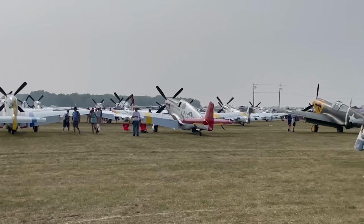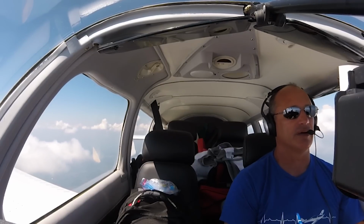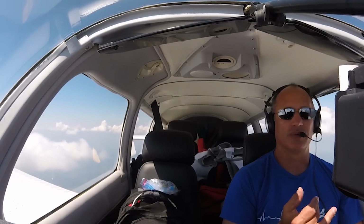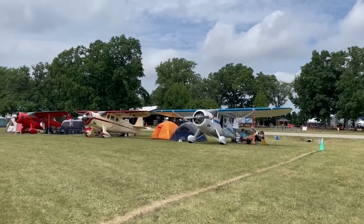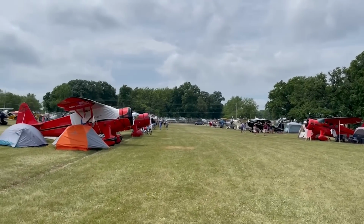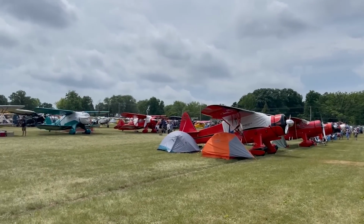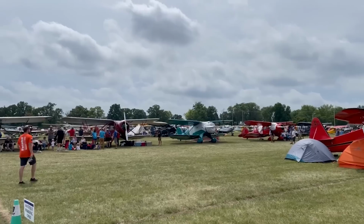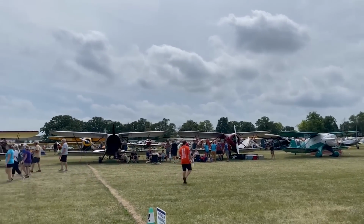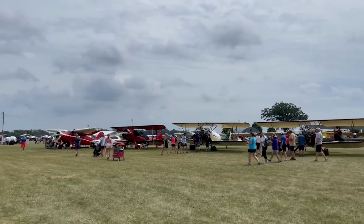Then you've got the vintage area, which is just an incredible area. You'll see these airplanes from the 1930s, 1940s, kind of the golden era of aviation. And again, you're not going to see one or two like you might at some places. You're going to see a field full of Stearmans, Stinsons, Howards. I mean, you name it, it's there.